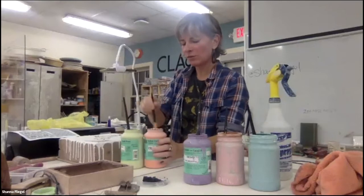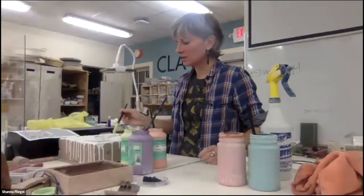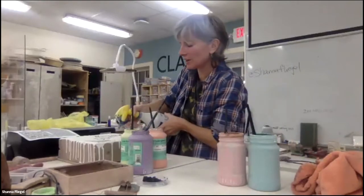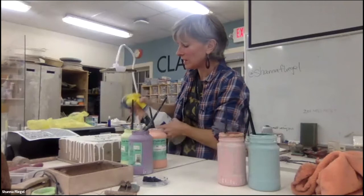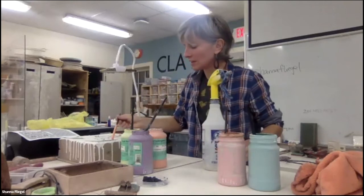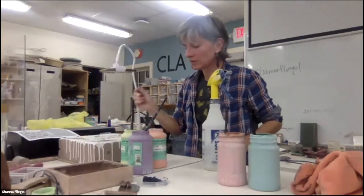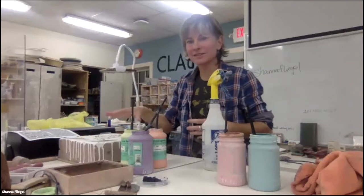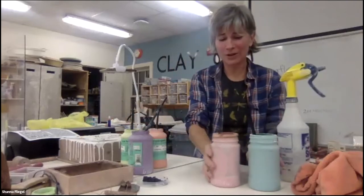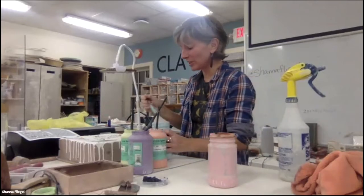So these are all watered down enough that what I'm going to do is drop these little sections on here and let them pool. Get it a little bit wet first and just play and let the colors blend, and you can probably see pretty well on here how that's happening. It gives me so much joy. It's so weird to like these little things. You're just like, I was just playing around.